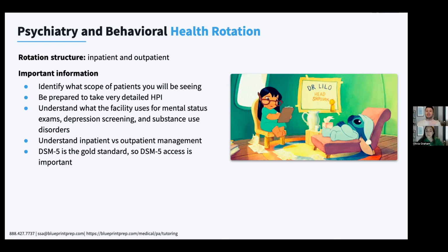The first thing about psych is you never know what kind of patients you're going to be seeing. In my psych rotation in PA school, I was actually at an eating disorder clinic, so it was a very niche aspect. Some people go into outpatient clinics, some people go into inpatient clinics. The variety of patients you're seeing depends on what kind of setting you're in and what your location is.